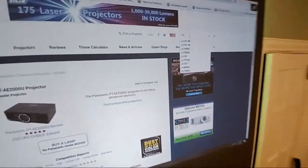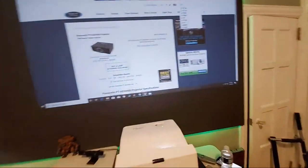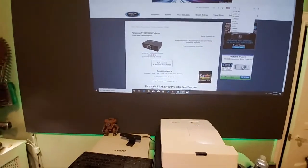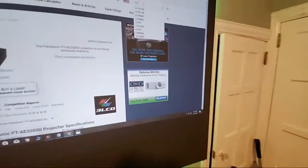Hold on, let me just detach this real quick because I want you to be able to see this. So this is how you do it, and this will help you out a lot. Those of you that are custom building screens, you don't know how big you have to build a screen, or how much room you need to set the projector back. This will help you out.